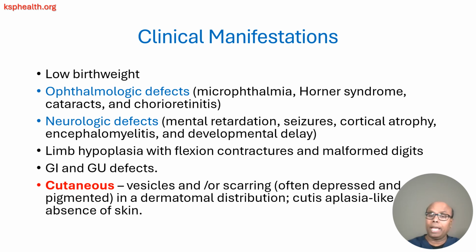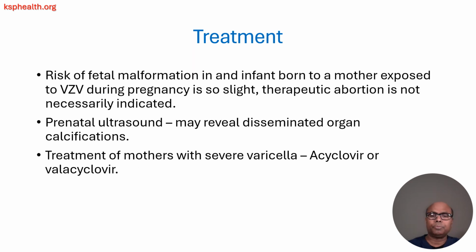Limb hypoplasia, flexion contractures, and malformed digits can also be seen in patients with congenital varicella syndrome. It's often associated with GI and GU defects. Skin manifestations are vesicles and or scarring, often depressed and pigmented in a dermatomal distribution. Sometimes it can result in cutis aplasia, meaning absence of skin.